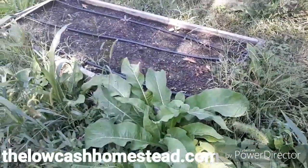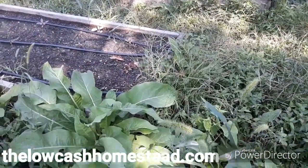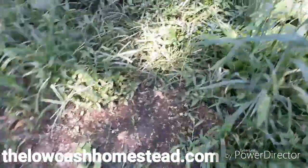So we're going to get in here with the weed whacker. We're going to start chopping a lot of this stuff down that I haven't gotten to. It's not particularly garden, but it is in the primary garden area, and I need to just maintain it and get in here and cut some of this stuff down.